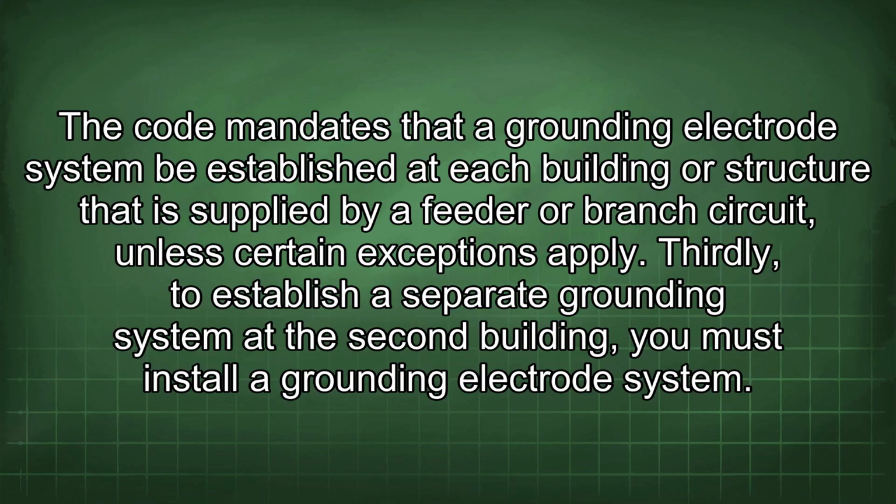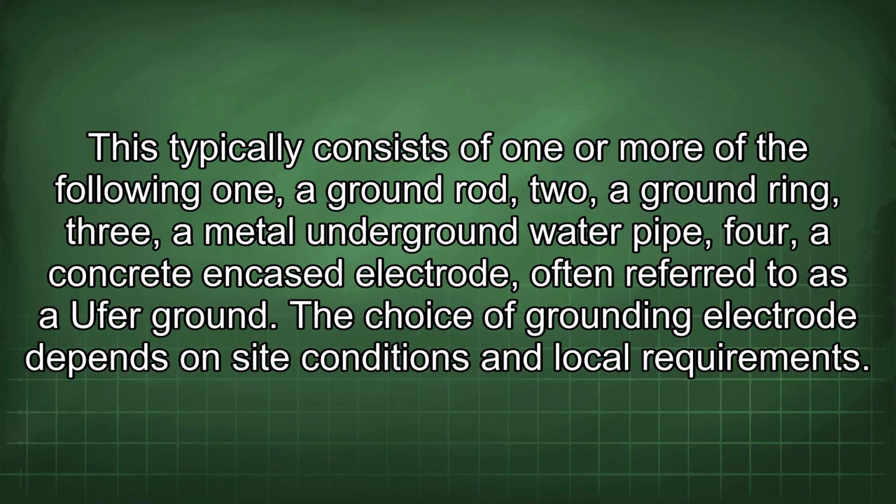Thirdly, to establish a separate grounding system at the second building, you must install a grounding electrode system. This typically consists of one or more of the following: 1. A ground rod, 2. A ground ring, 3. A metal underground water pipe, 4. A concrete encased electrode, often referred to as a UFER ground. The choice of grounding electrode depends on site conditions and local requirements.